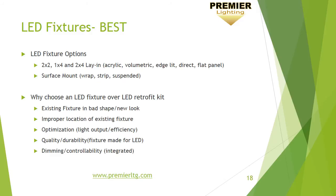And why would you choose an LED fixture over an LED retrofit kit? If the existing fixture is in bad shape, or you just want a new look, that would be a reason you would go with that. With the LED fixtures, you have a lot more options of look than you do with a retrofit kit. There's an improper location of the existing fixture. Let's say right now you have a light in a spot that doesn't make any sense, or you're going to move it anyways. It might make more sense just to buy a new fixture.